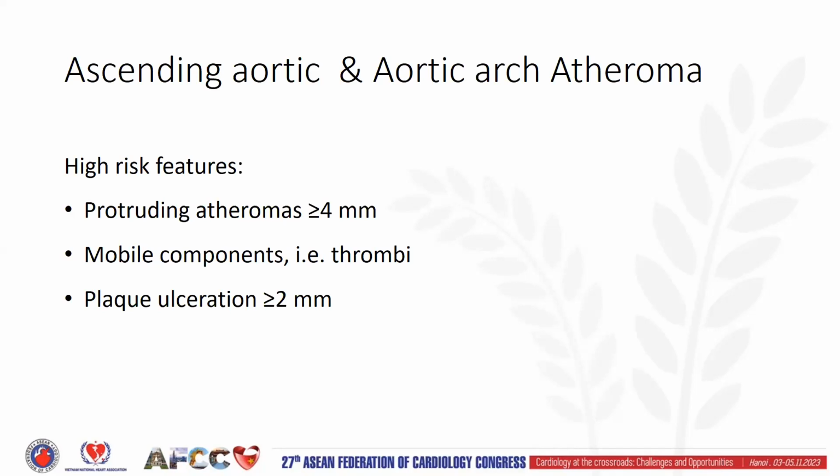There are certain high-risk features of atheromas that we do have to make sure that we look for with echo, and especially with TEE, which is the preferred modality for assessing aortic and aortic arch atheromas, given its higher sensitivity and resolution. The high-risk features of atheromas include a protruding atheroma of 4 millimeters or more protruding into the cavity of the aorta or the aortic arch, the presence of mobile components, the vast majority of which are thrombi, and the presence of ulcerated plaques that are 2 millimeters or more.